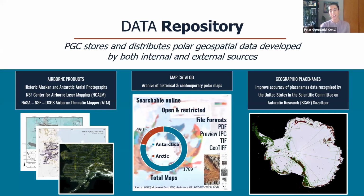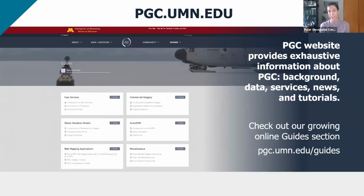So PGC stores and distributes polar geospatial data developed in-house and from external sources, including BAS. At PGC, we know maps are important tools, not just pretty wall hangings. And we have hundreds of contemporary and historical polar maps searchable online in our map catalog, among several other online geospatial databases. So we definitely encourage you to check out our website at pgc.umn.edu. It has exhaustive information about PGC, our data, our services, tutorials, etc. So please check it out after Andrew's talk.